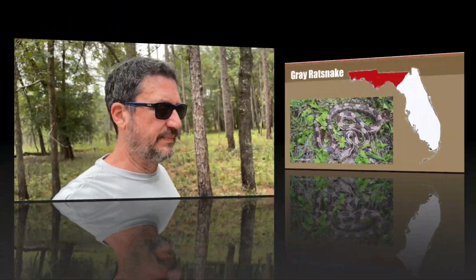So let's take a look at the different rat snakes in Florida. My friend Daniel Parker is going to talk about some of the ones in his collection, which you can find in Florida. We left out the corn snake or red rat snake as it's its own species, and I may be doing a video on that in the future. So let's take a look at all the different rat snakes in Florida.